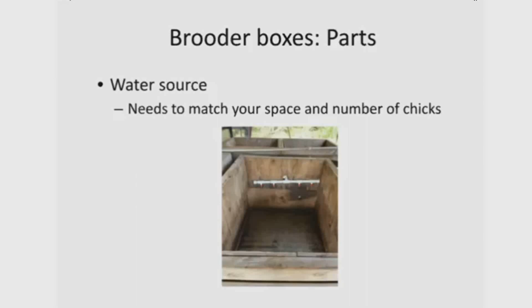I will talk about this more, putting this together, when you guys get the parts. I feel like it's a little too soon. I might just confuse you, but it is pretty self-explanatory. It's kind of like building with Lego parts, though you've got to glue them. This is kind of what it looks like when it's put together. And for our setup, it's connected to a tote. Our brooder boxes have two 27-gallon totes that they're connected to.